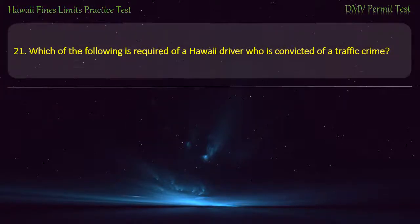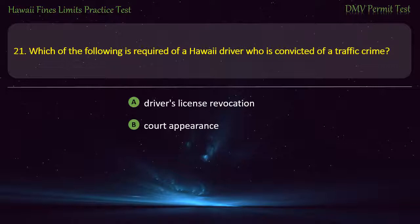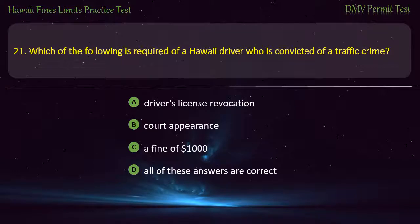Question 21. Which of the following is required of a Hawaii driver who is convicted of a traffic crime? Driver's license revocation. Court appearance. A fine of $1,000. All of these answers are correct. Answer. Court appearance.